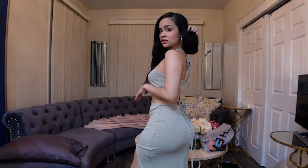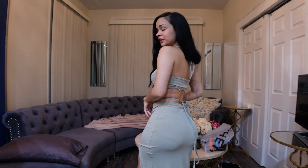This would be perfect on vacation on a tropical island. The color is just absolutely stunning. It's the sage color. I've been obsessed with that color, and I feel like we can definitely bring sage into the fall time. I think it'll go perfect hand in hand. And then this is what the back of it looks like. It's just very, very flattering and very pretty.